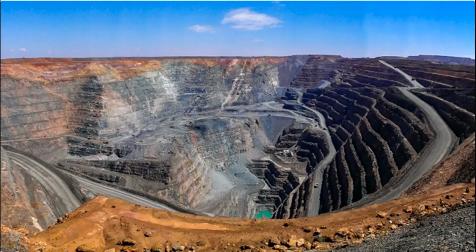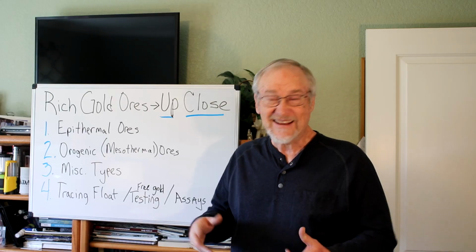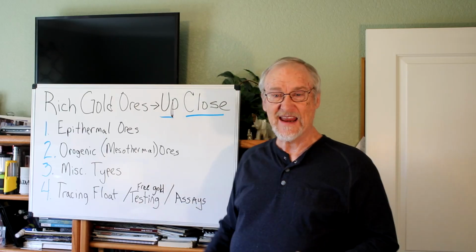And orogenic deposits aren't always just about quartz veins. Sometimes the surrounding host rock gets mineralized too. This is the Golden Mile pit at Kalgoorlie in Western Australia, and this area has produced something like 60 million ounces of gold. They're continuing to work this pit and continuing to expand it, and it's continuing to be productive and produce gold. Next, let's take a look at the miscellaneous types.